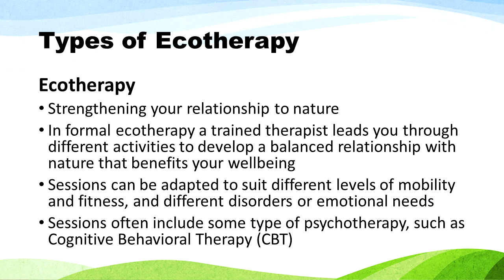My office has a door that opens to the outside, and we have a nice little patio out there, and sometimes I take my patients out there and just let them sit in the sunlight while we do our sessions. So you can adapt it to suit different levels of mobility, different levels of need. And ecotherapy sessions often include some type of psychotherapy, such as cognitive behavioral therapy. And we'll talk more about that later.